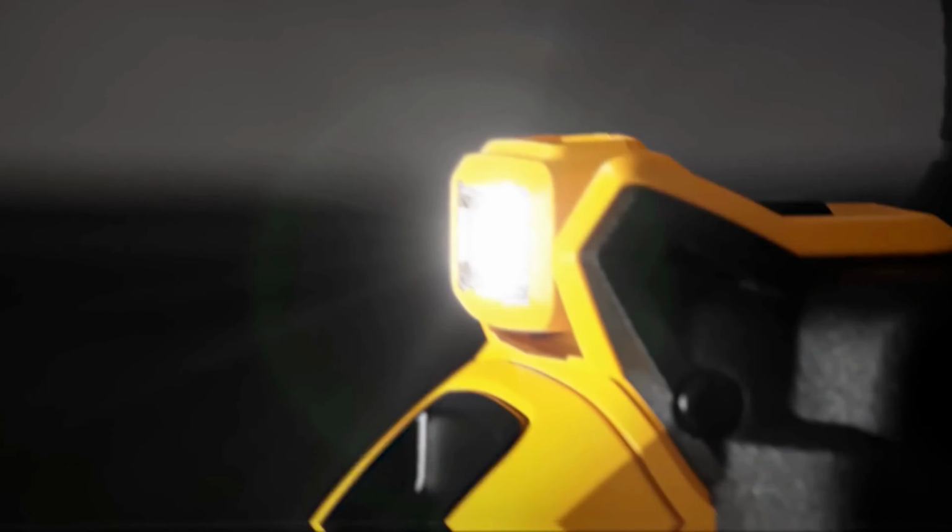Moving on to cutting power, the SKILSAW 15 amp corded circular saw at $59. This is old school reliability with a 15 amp motor that delivers consistent power through a 7.25 inch carbide tipped blade. No battery to die on you mid-cut. The aluminum base plate is lightweight and provides decent stability for straight cuts. You get basic bevel adjustments up to 45 degrees, which covers most angle cuts you'll need. The blade guard is spring-loaded for safety, and the depth adjustment is straightforward. What you don't get is dust collection, advanced safety features, or cordless convenience.